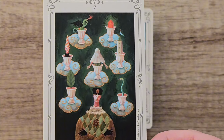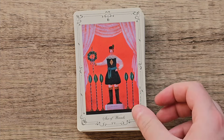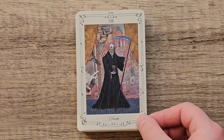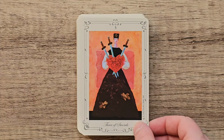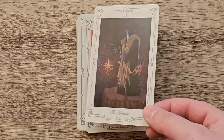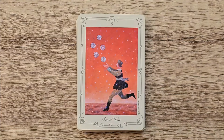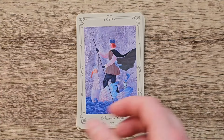I love this Seven of Cups card. Just a very unique art style. I really like the people and how they're depicted and everything. I've seen it on eBay pop up a few times, but it's quite expensive, which is unfortunate for people that missed out on this one. But it is a beautiful, beautiful deck. Hermit cards were so cool. Little whimsical little deck. I don't know what else to say really. I just really enjoy this one.